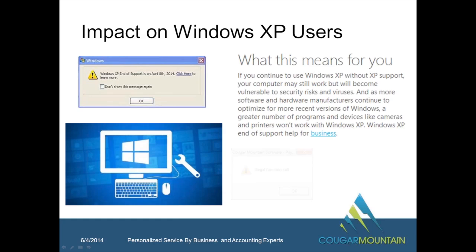However, you may see issues coming up with security risk and viruses. There's going to be hackers that will be able to access and get into Windows XP a lot easier now, because Microsoft has always done security updates up until now to override any hackers or any viruses or malware that's created to hack into XP users' computers. With the end of support, those viruses are no longer going to be blocked for Windows XP users.